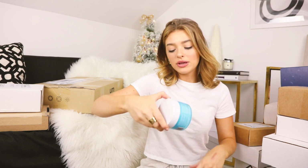It is Neutrogena. We have a Hydro Boost Body Gel Cream, the Whipped Body Balm, and then a bunch of lip glosses. Thank you guys. Now I won't be ashy.